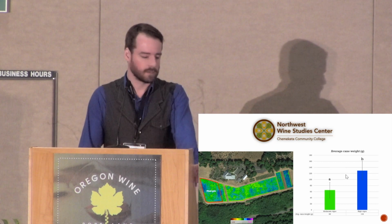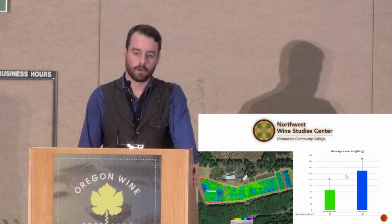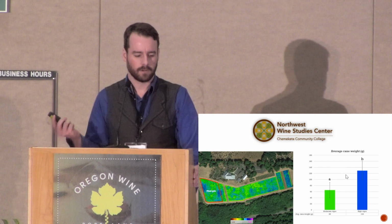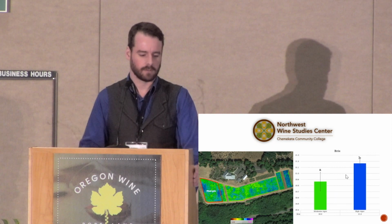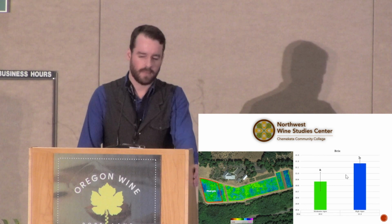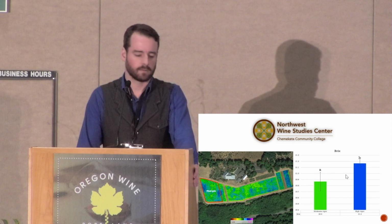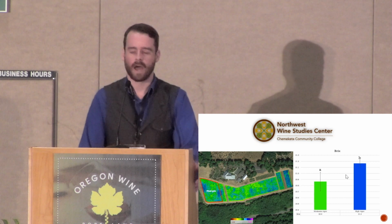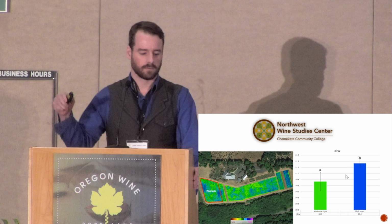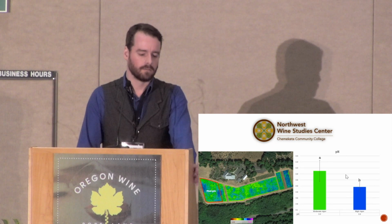So you can see that the cane weights in the higher vigor area are about twice the weight of the lower vigor. And then I had them go out and take primary chemistry as well. We ran stats on these, and everything comes out statistically significantly different, but from a practical level, they're not that different. So we wouldn't necessarily separate this based on Brix. Moderate vigor, 20.9, and high vigor, 21.2. pH is kind of the same. Again, it's a significant difference, but not that different.